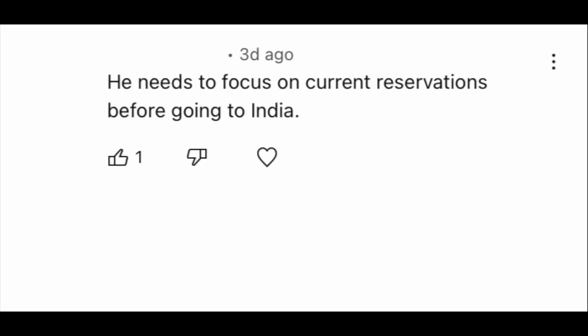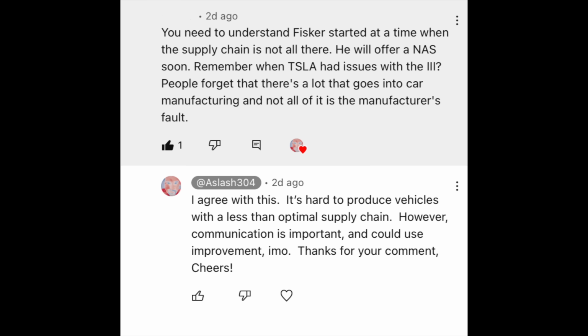He needs to focus on current reservations before going to India. I totally agree with this. You need to understand Fisker started at a time when the supply chain is not all there. He will offer NACS soon. Remember when Tesla had issues with Model 3? People forget there's a lot that goes into car manufacturing and not all of it is the manufacturer's fault.